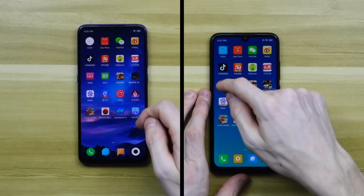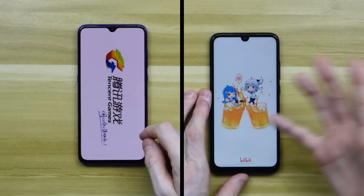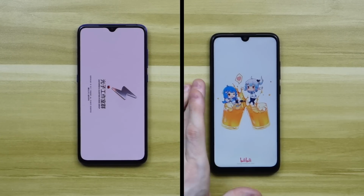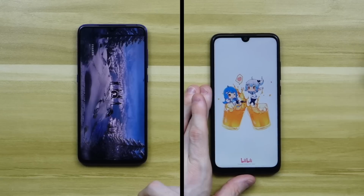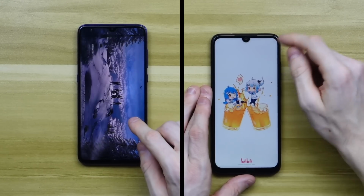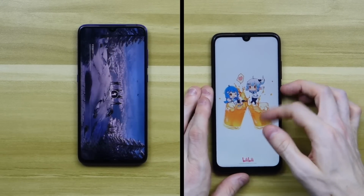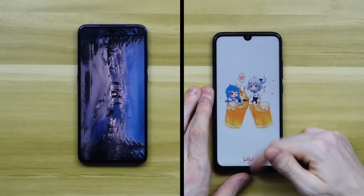And yeah, the Redmi Note 7 is just starting to lag on this one. The Xiaomi 9 still performing really well. Actually, look at the color of the white between these two phones. The white color on the screen is definitely different between them. Oh no, look at the Redmi Note 7. I think it's starting to die. We're not even through, what, like 5 apps? This is Bilibili. This is the YouTube equivalent in China. And oh no, it looks like it's dying.